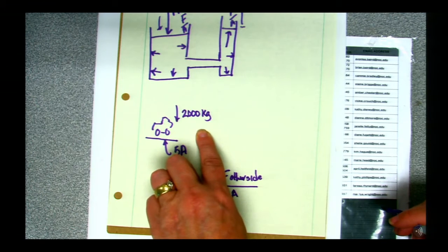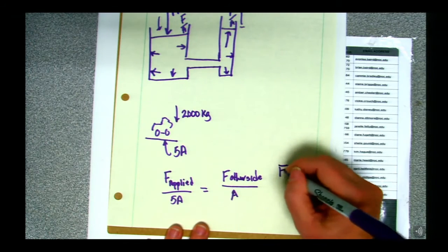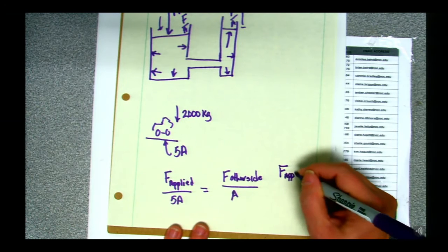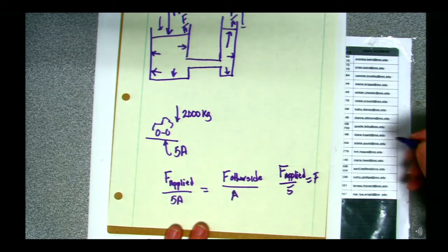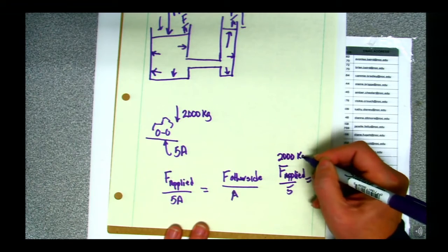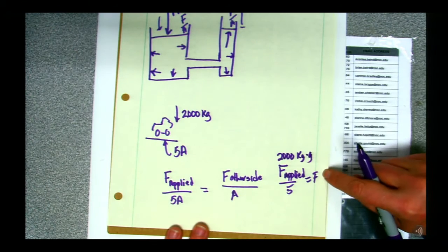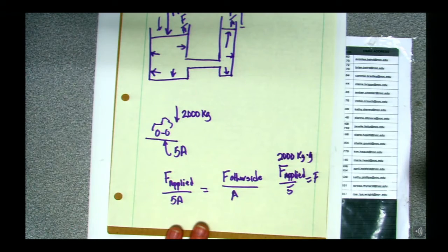It ends up being the force applied divided by 5 is equal to the force that I have to apply on the other side. So to raise this car, this 2,000 kilograms times gravity, I can divide my 2,000 kilograms by 5. That is the force that I have to apply in order to raise the car up. So we utilize this a lot. We absolutely utilize it a lot.